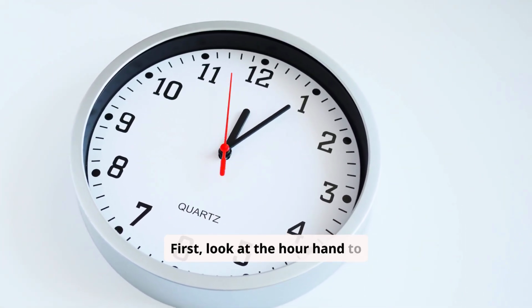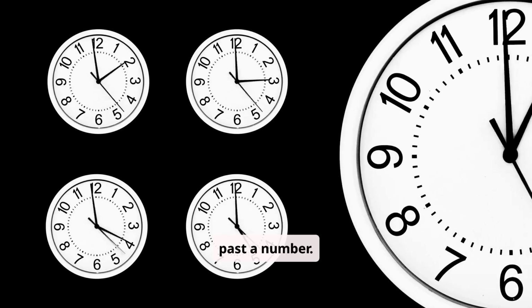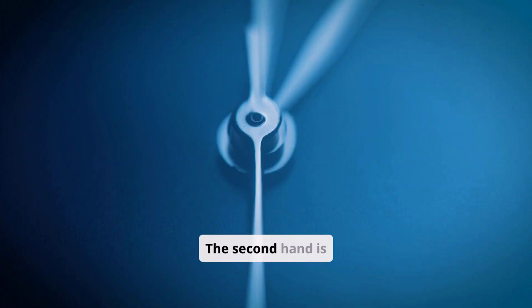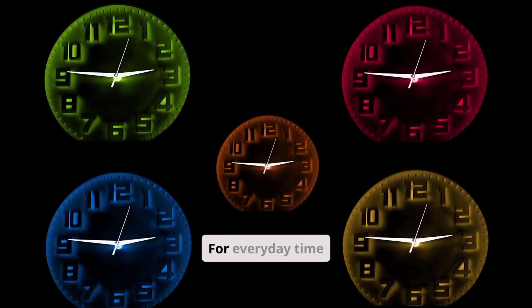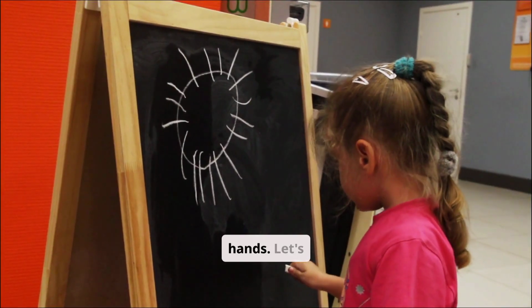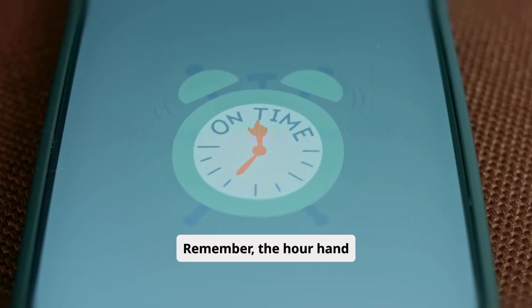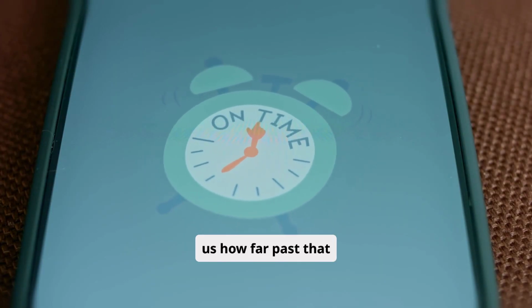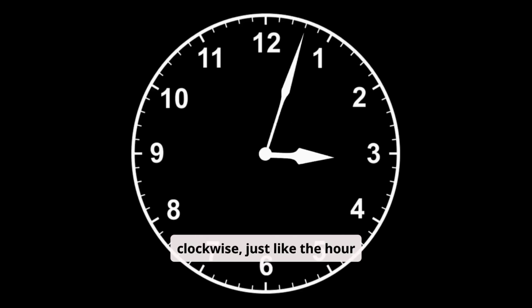So, how do we read the time with all three hands? First, look at the hour hand to find the hour. It will point to or just past a number. Then, look at the minute hand to find the minutes. The second hand is mostly for precise timing, like in races. For everyday time telling, we usually focus on the hour and minute hands. Let's practice reading them together. Remember, the hour hand tells us the main number, and the minute hand tells us how far past that hour we are. The minute hand moves clockwise, just like the hour hand.